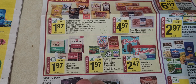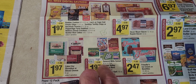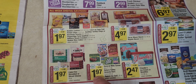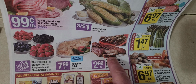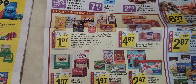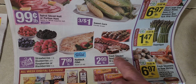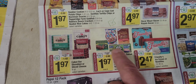You know, limit 4. And look at this, 8 ounces to 11 ounces, $2. That's almost $4 a pound. So you can get real meat for $3 a pound, or you can get crap for $4 a pound. Same money. Feed your family real food or cuckoo Cocoa Puffs, right?